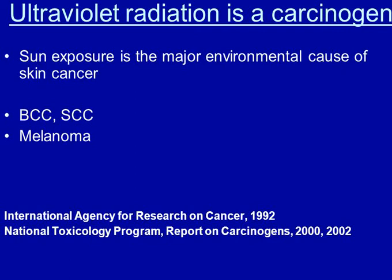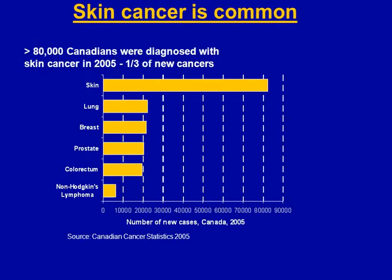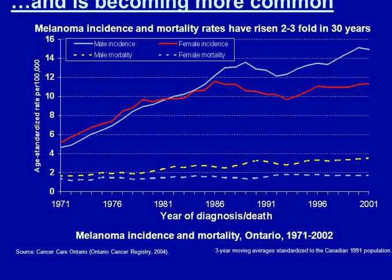BCC, SCC, melanoma. International Agency for Research on Cancer, 1992. National Toxicology Program, Report on Carcinogens, 2000, 2002. Skin cancer is common. Greater than 80,000 Canadians were diagnosed with skin cancer in 2005, one-third of new cancers. Source: Canadian Cancer Statistics 2005. And it is becoming more common.